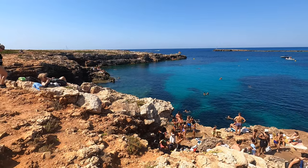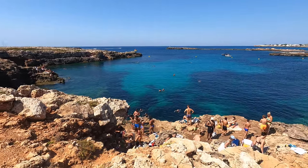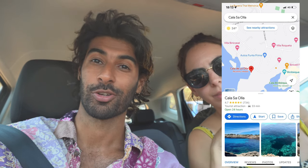Just finished our swim in the natural swimming pools of Binibeca, and it was pretty nice. No? Yeah, it was pretty awesome. As you could see from the footage, there was a good number of people there. I don't know how, because this place is not even on Google Maps. We call it the piscinas of Binibeca, or the natural swimming pools of Binibeca, but it's not like that on Google Maps. So we'll put the location right here so you know.